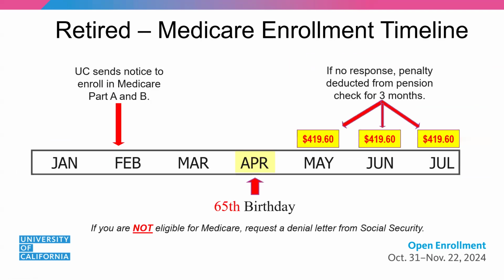If you age into Medicare after you retire, UC will send you instructions about Medicare approximately 2 months before your or your dependent's 65th birthday. The instructions will tell you when to enroll and how to enroll in Medicare. In this example, I'm giving you an example of a retiree that's turning 65 in the month of April. So they will receive their packet 2 months, February, prior to their 65th birthday.